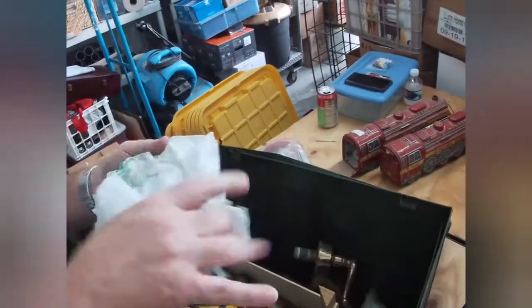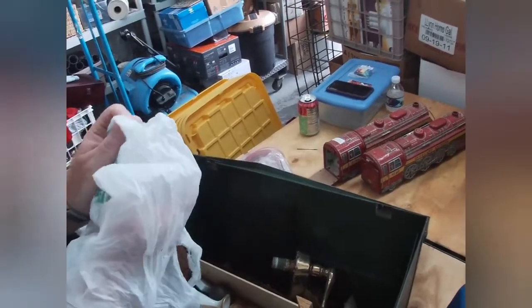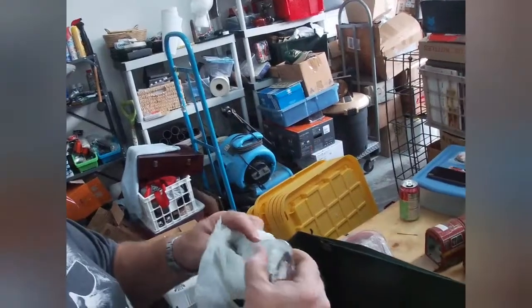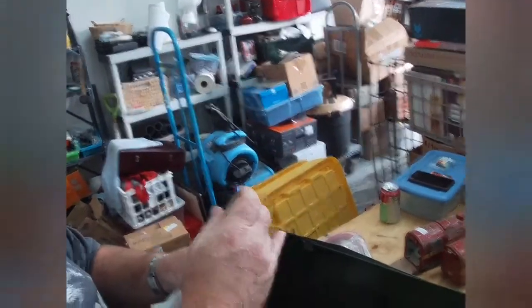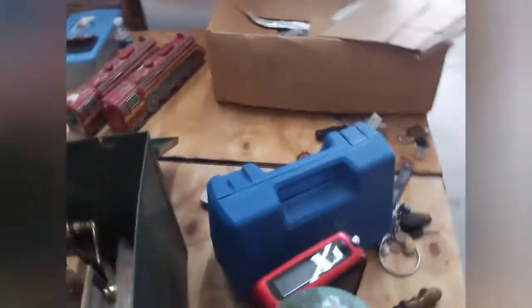This is wrapped in 2 pieces. Old brass brads. Okay, just a little thing, but not in very good shape. I might just end up giving that away, giving it to Goodwill.